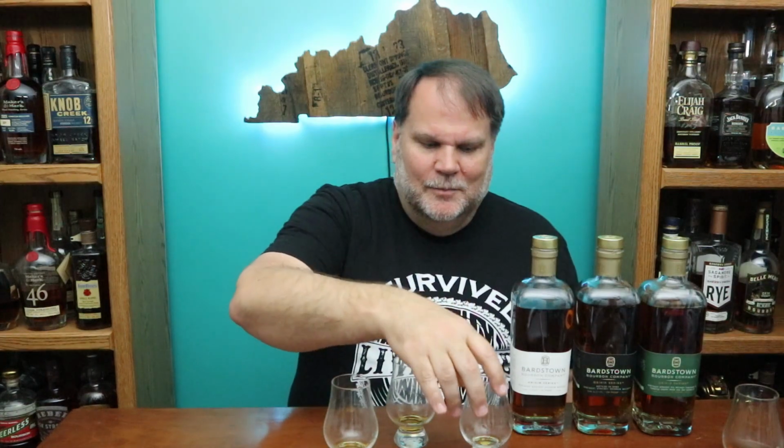Great sippers. All right, so third place, which is Glass B, is the Bottled in Bond. I have a feeling these glasses are in the same order as the bottles here. What I'm calling second place is Glass C, and that is the rye. And my favorite today is Glass A, which is the High Rye Bourbon. So, yeah, these are actually in order, even though I'd mixed them up. I mean, they fell in the same order.